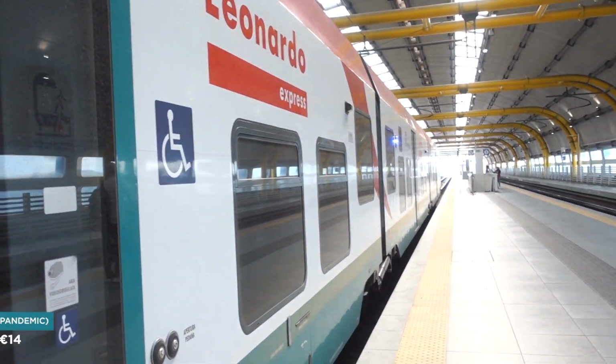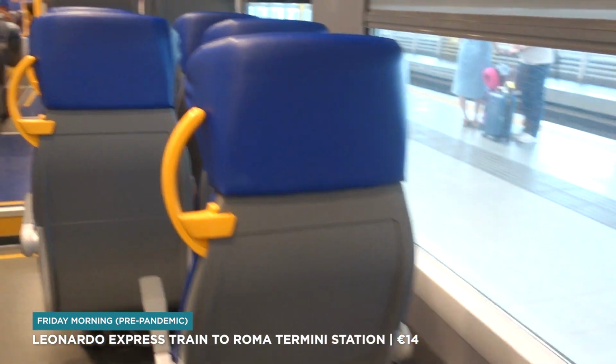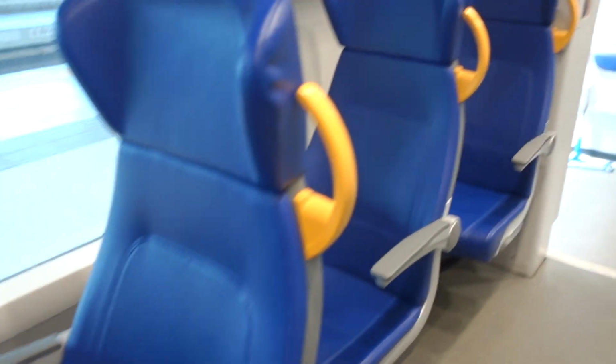Train going all the way to Rome. This is what it looks like on board. Seats that fold up. And we're sitting right here. With individual seats and luggage in the corner and above.